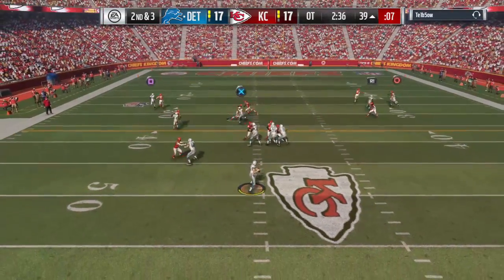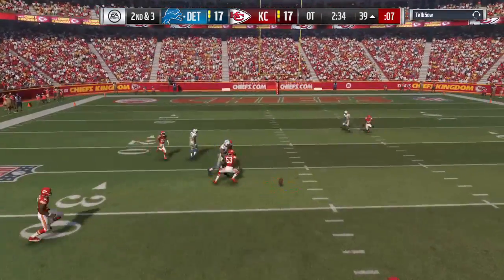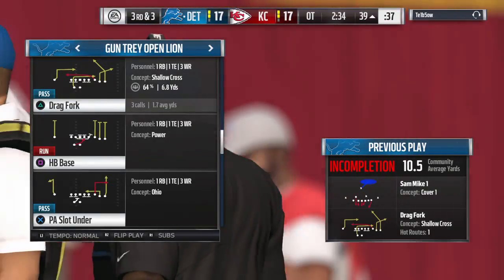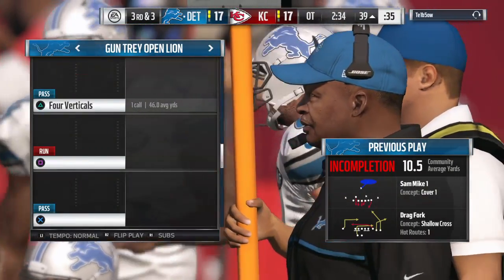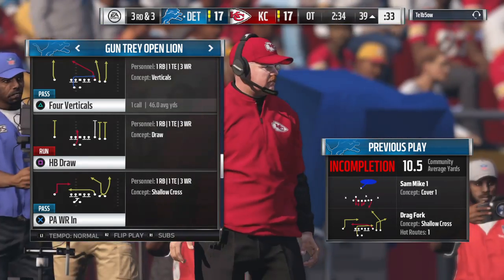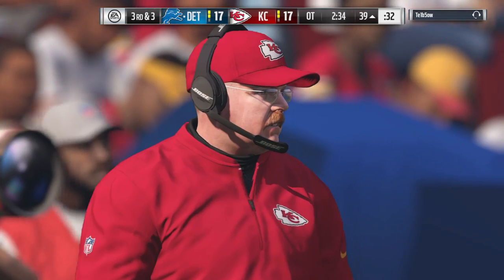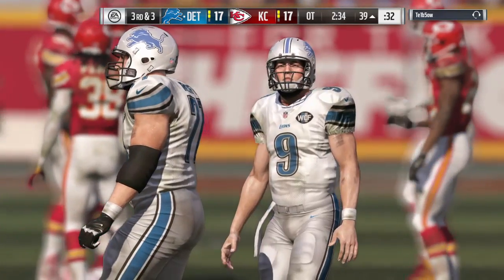On second down, here's Stafford. And his throw is incomplete. He was looking for Theo Riddick there. And it's 3rd and short. But there was no trace of nervousness there. He was able to diagnose that play from his linebacker position, stay in excellent coverage, and bat the ball away.